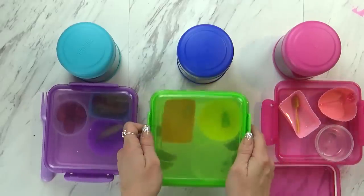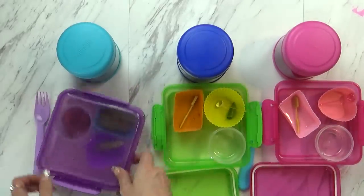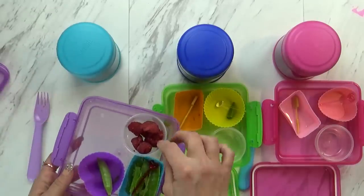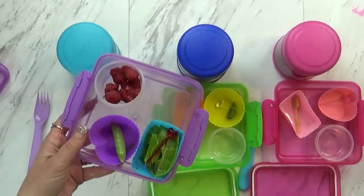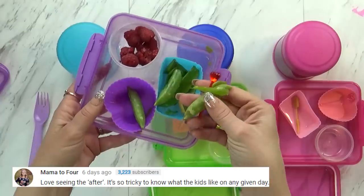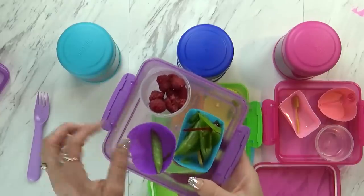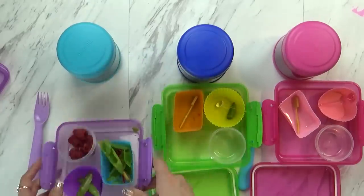So there's Mackenzie, she did really well. Jackson did really well too. But Lily, oh, she did okay. These raspberries were actually from Griffin. Griffin gave her his raspberries and she didn't eat them. But she did eat everything else. Speaking of raspberries, he blows raspberries. Yeah, he does. I really don't like that. But she ate all of her peas. She left the outside of the peas, but that's okay.